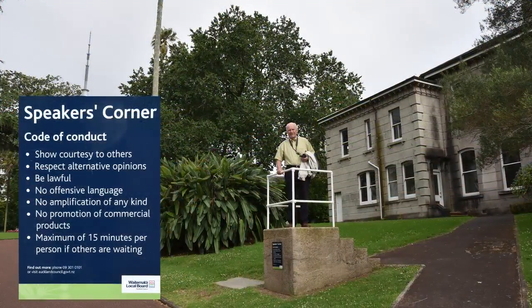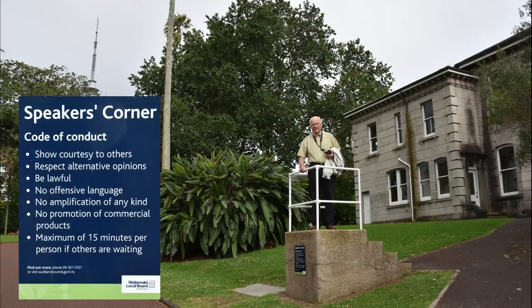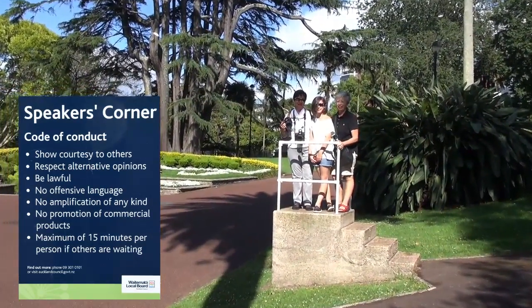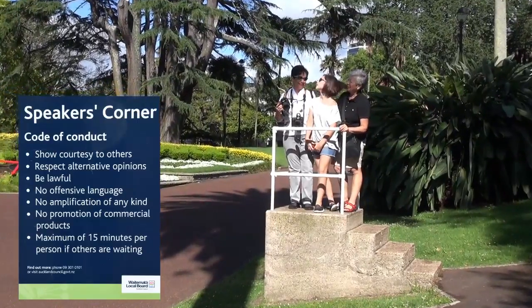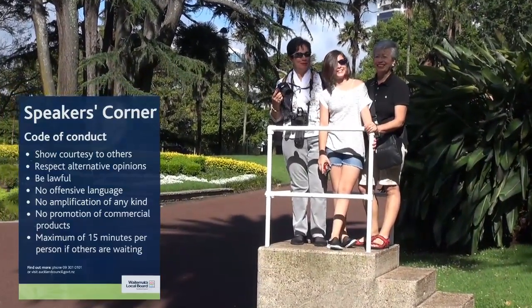Speaker's Corner. Code of Conduct. Show courtesy to others. Respect alternative opinions. Be lawful. No offensive language. No amplification of any kind. No promotion of commercial products. Maximum of 15 minutes per person if others are waiting.